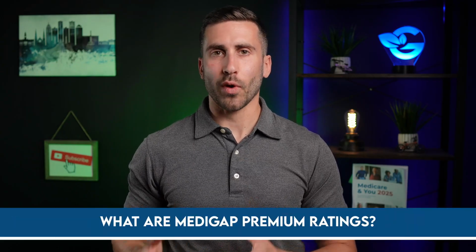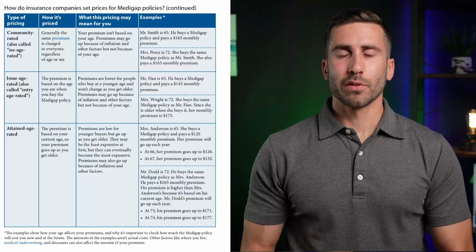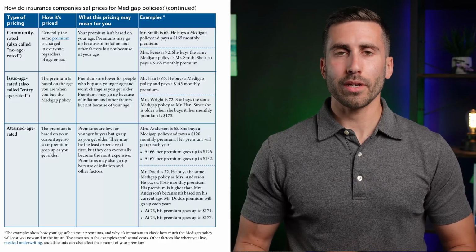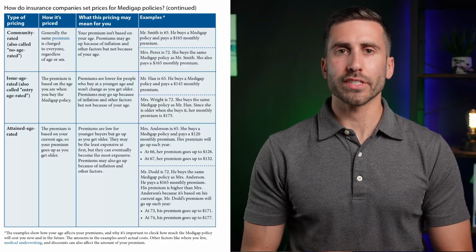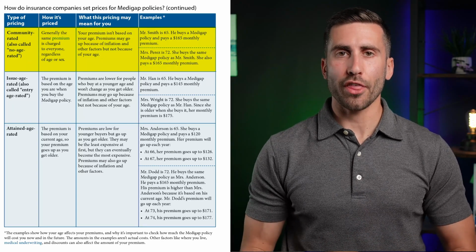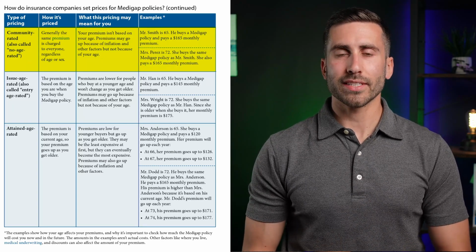Medigap pricing also depends on how premiums are rated. This determines what you pay when you first sign up for your plan, and it also importantly impacts how your plan's premiums increase in the future. There are 3 types of Medigap premium ratings. First, we have community ratings, where everyone pays the same monthly premium regardless of age when they first enroll. These premiums may increase due to inflation or other factors, but never based on your age.